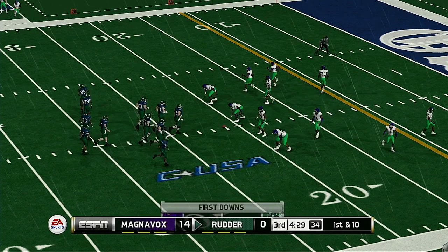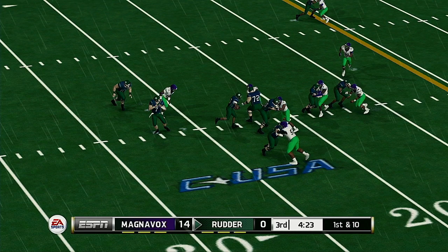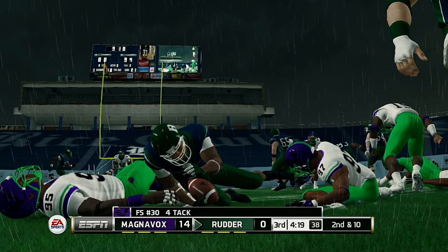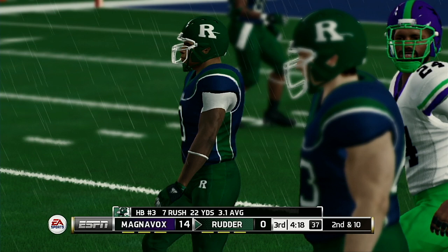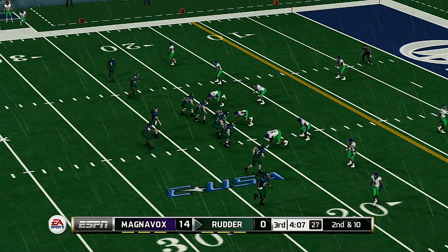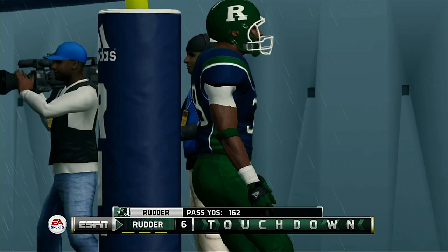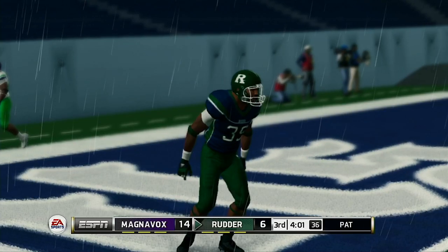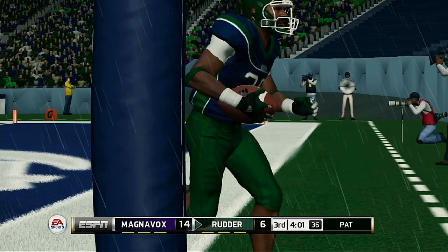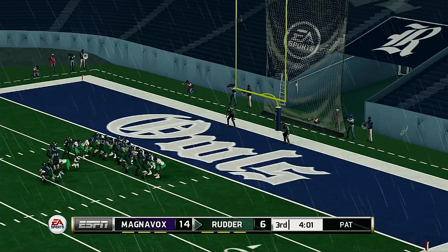First and 10 after the big pass play. Quarterback all by himself in the backfield with five wideouts. And they make the stop around the 21-yard line. Anytime this guy touches a ball, he has the ability to go the entire length of the field with that speed. He makes the PAT.